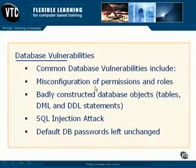Another great example of this is badly constructed database objects. These are going to include the tables, the manipulation language statements, and the definition language statements. And these are basically fancy ways to say how we create our objects. An object can be anything from a table to a view to a database itself or to a user account. And how we design the interaction of that as database engineers dictates whether or not attackers are going to try to bypass our security mechanisms.